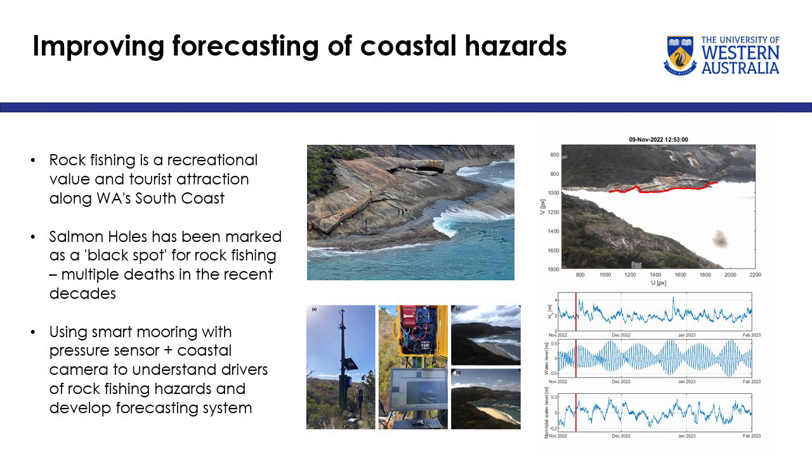So it brings a lot of people down to that area for recreational purposes, but as we've shown, it also has some of the largest waves. And so you can get these extreme wave run-up events that can totally wash out the rock fishing spots. One of the most popular ones is this place called Salmon Holes that brings a huge crowd every salmon fishing season, which is April for us here.